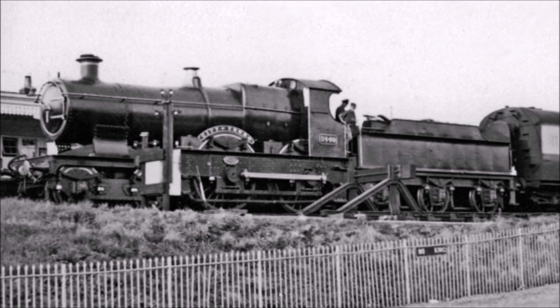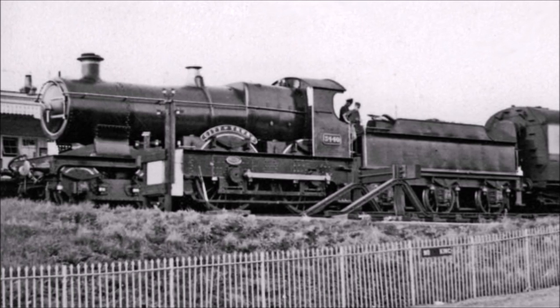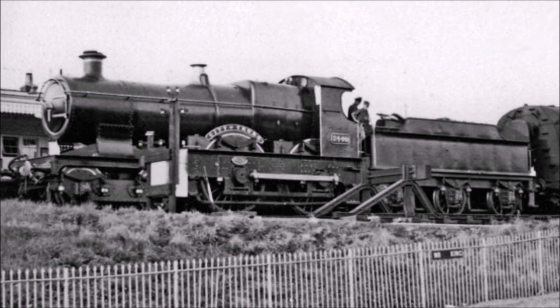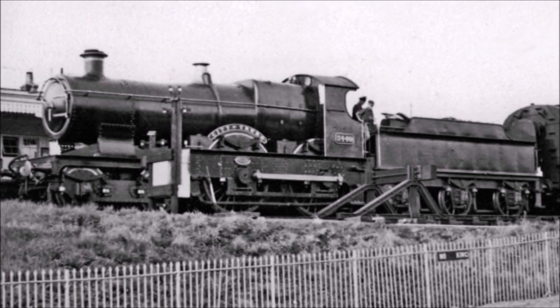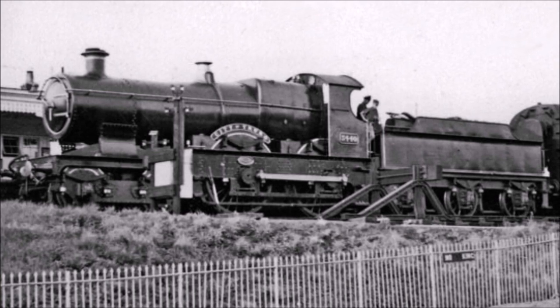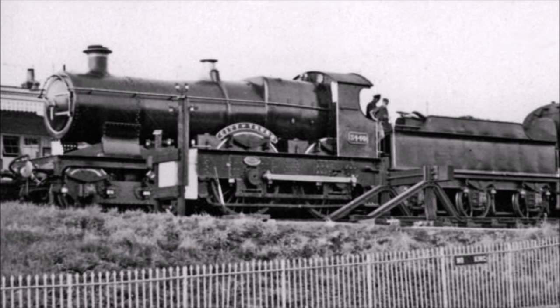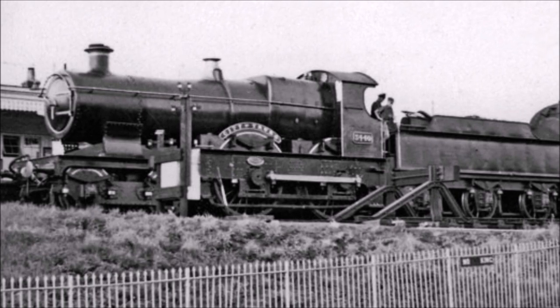In 1957 and 58, one of their flagship engines, City of Truro, was scheduled to work the 12:42 from Didcot and return on the 4:57 working from Southampton. Here it is seen at Didcot.